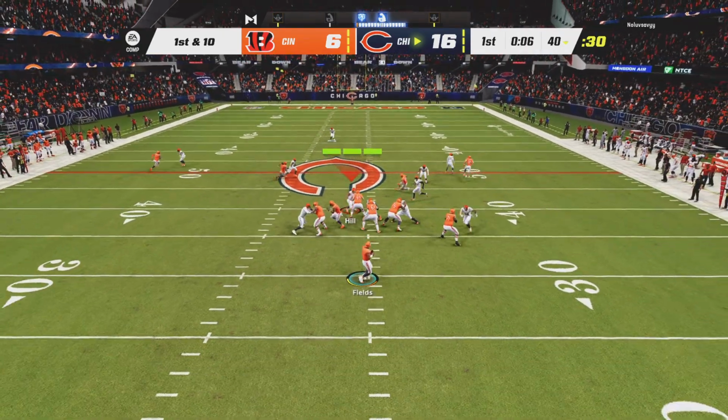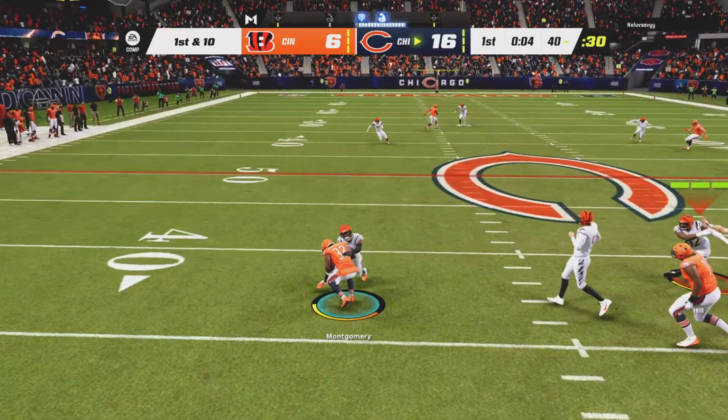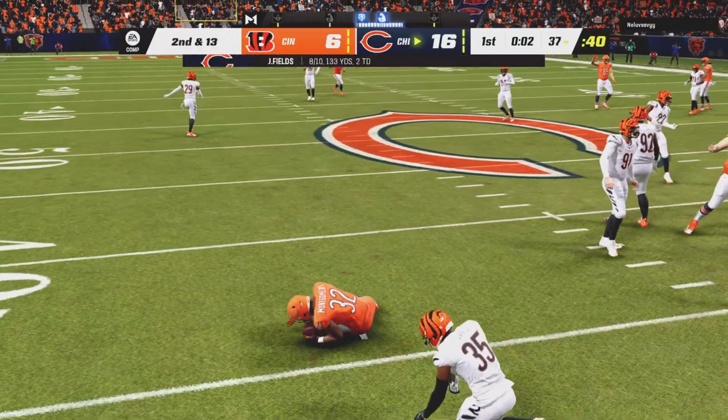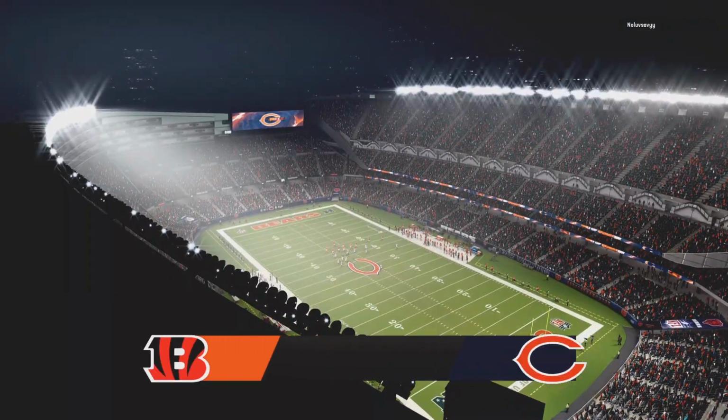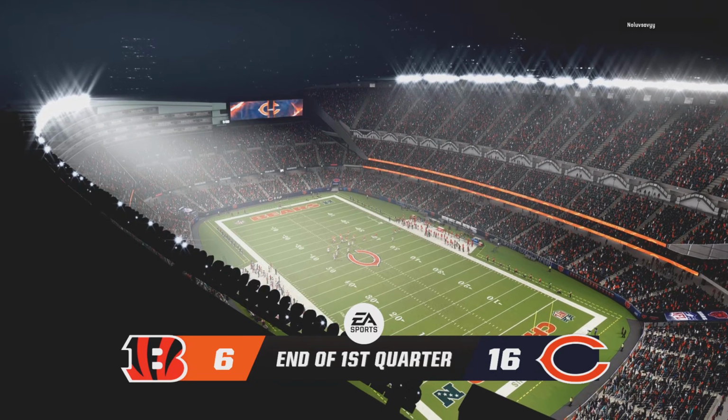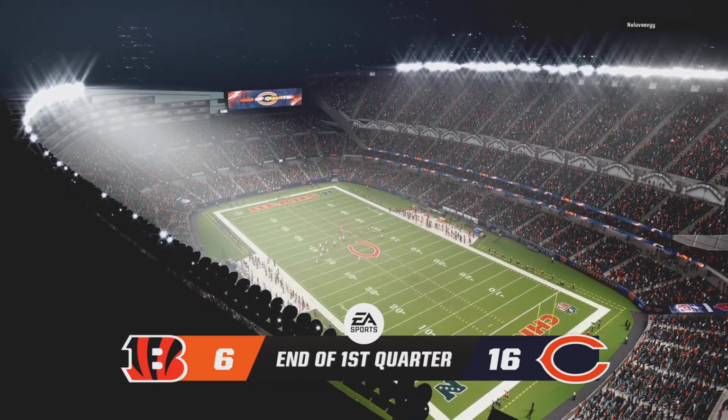Now Fields. He'll leave it for Montgomery, complete. And he'll lose yardage on the play back at the 37-yard line. We are in for a good one as we're through one on EA Sports.